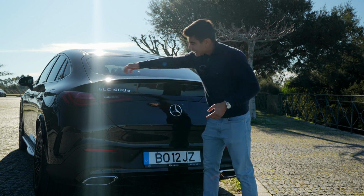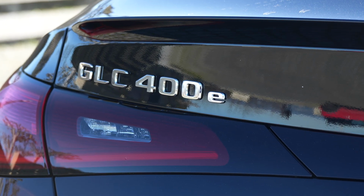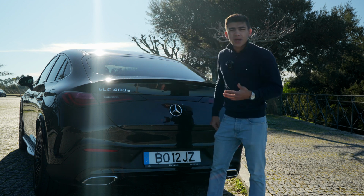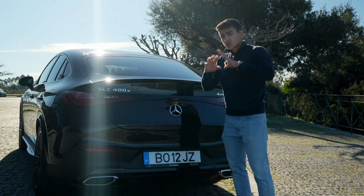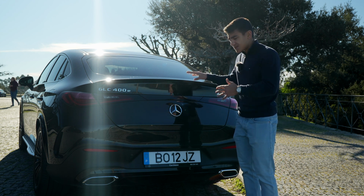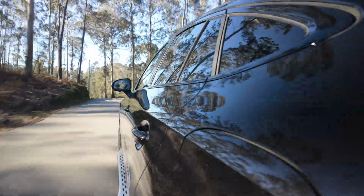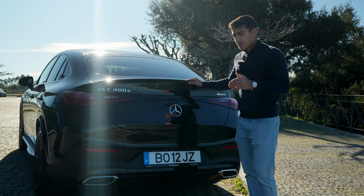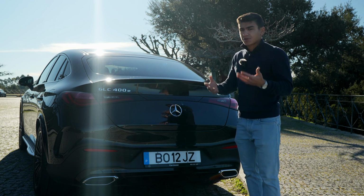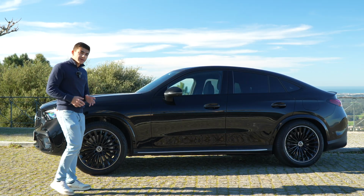Of course, again, GLC 400e. This means that it's the gasoline version with a 2-liter gasoline engine, again, 250 horsepower, and the E means that you have an electric motor to assist. In total, you have around 349 horsepower, 350 horsepower with this car. Quite fast, quite powerful, but again, 0 to 100 in around 5.6 seconds. So the overall torque and the overall acceleration, it's still average, I would say. As for the side profile of this car, I think it was really well conceived by Mercedes.